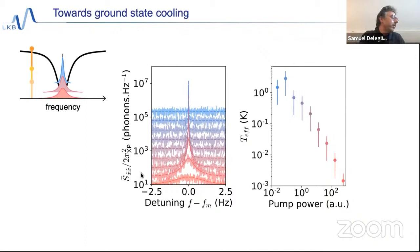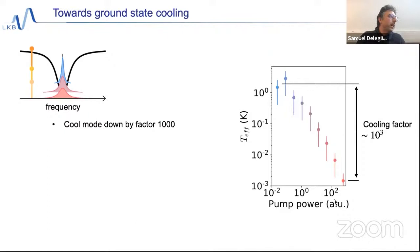So if we plot here as a function of the pump power the effective temperature as inferred from the area below these curves, we have actually a good news and a not so good news. The good news is that we are able to achieve a cooling factor of three orders of magnitude. So in principle, this should be enough to be deep inside the ground state, starting from the thermal population at 10 millikelvin.